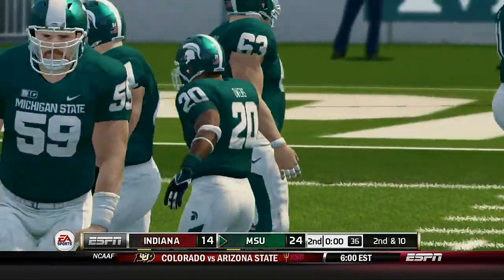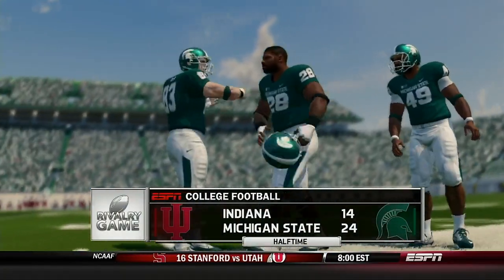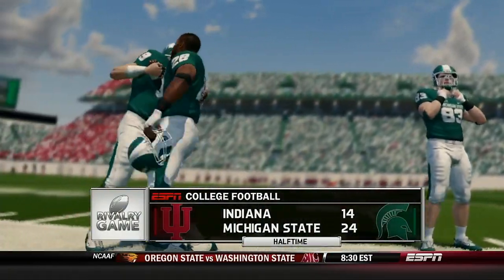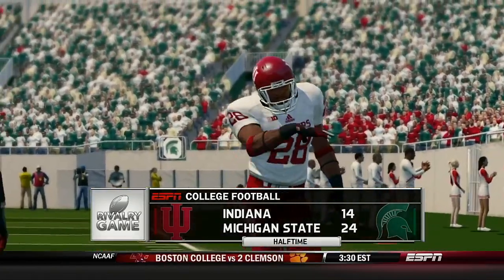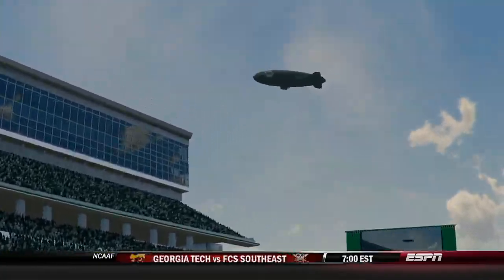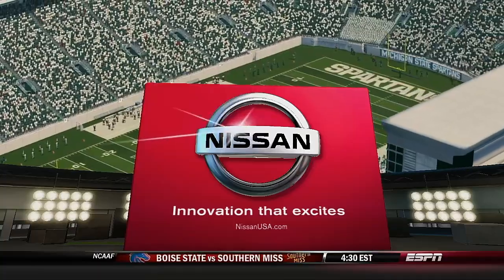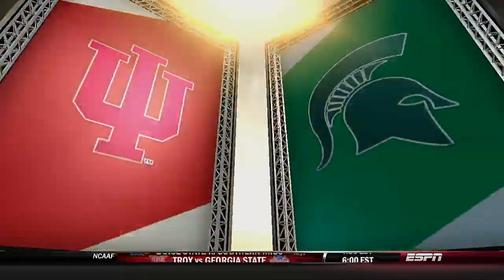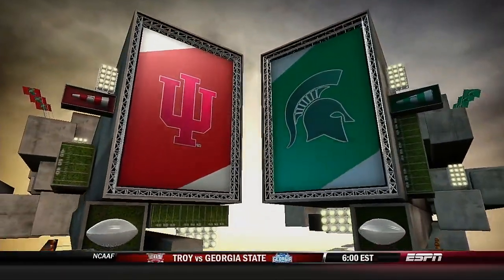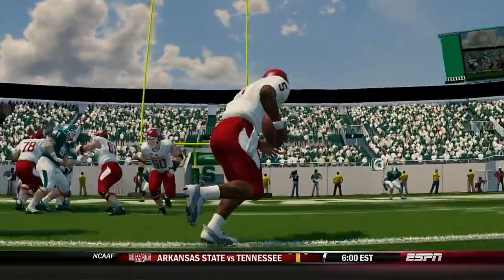Second and 10. Ball on their own 25, and that'll do it for the first half. Michigan State's got a 10-point lead. Glad to have you with us in the studio for the EA Sports NCAA Football 14 Halftime Show presented by Nissan. Innovation that excites. Reese Davis and David Pollack here, completely locked in on that first half.